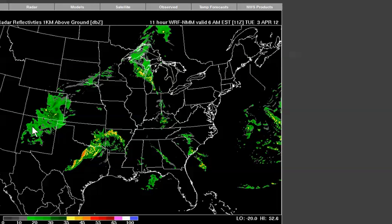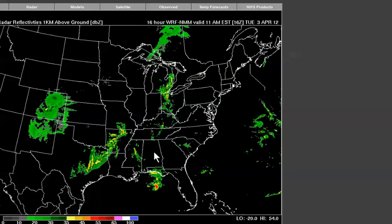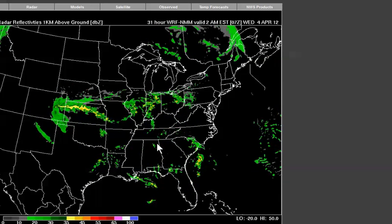And one more map here for you. We'll look at the Futurecast radar. This is the WRF, and anywhere you see green and the colors are showers and thunderstorms. So I move through this afternoon and watch our area, which is right here. Some showers and thunderstorms there, some to the north, some to the south, some to the east, just sort of developing and moving around our area.